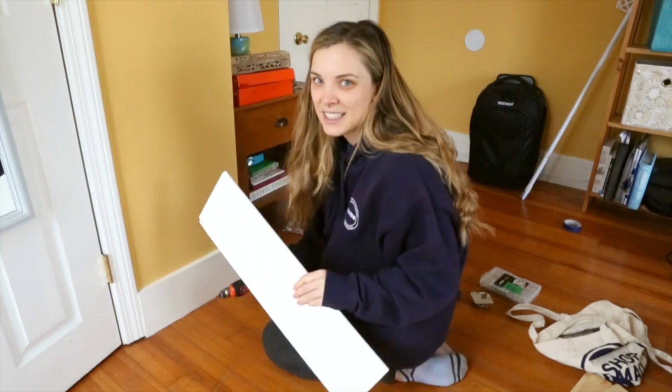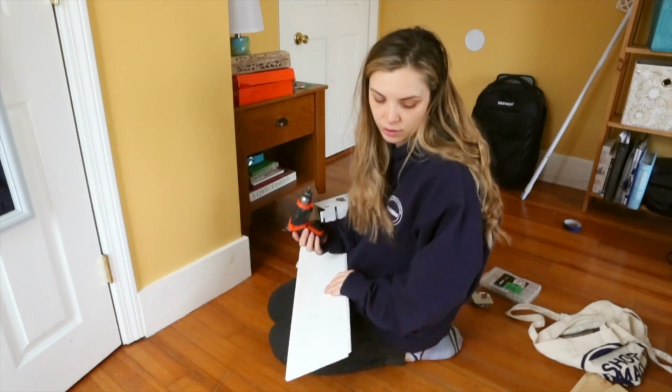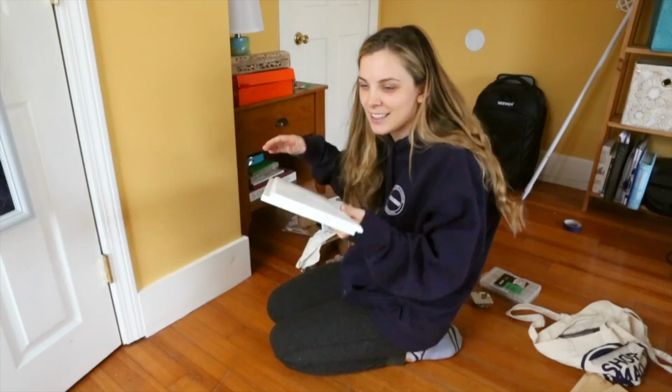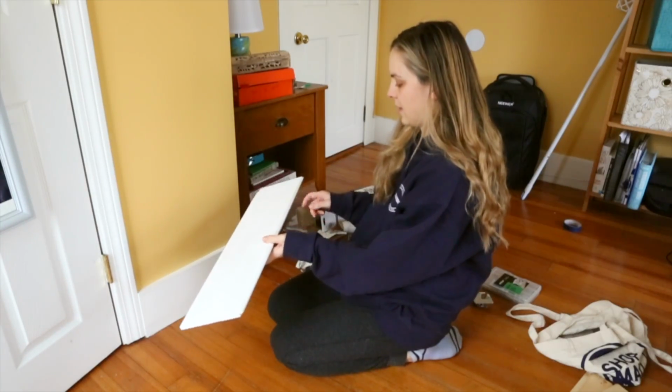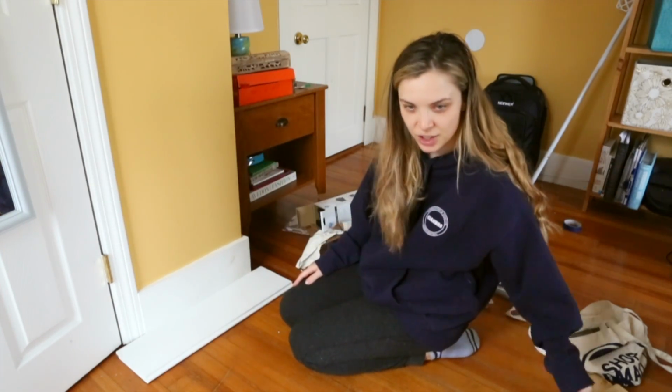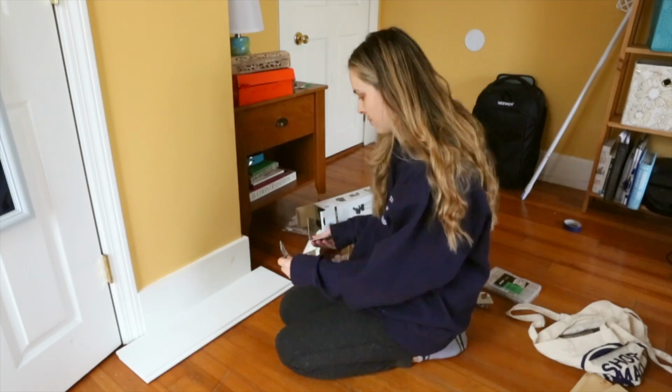I painted a couple of them white, so here we go. Now because it is a piece of siding, which I didn't realize was beveled on 2 sides like this, I just had to decide I want this part to be the front of the shelf, lining it up with the wall, that way I make sure that I put them on straight.